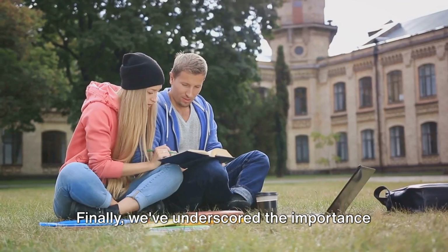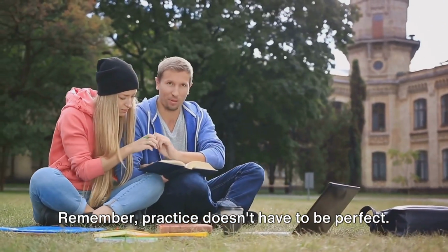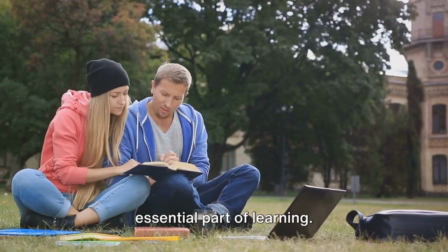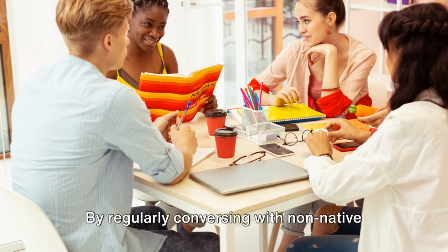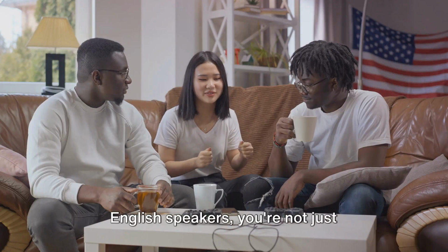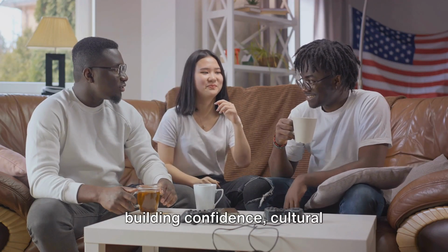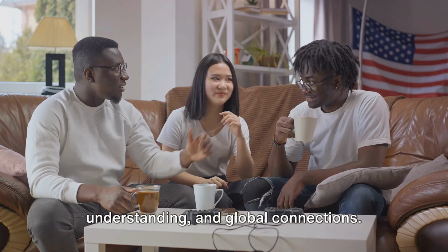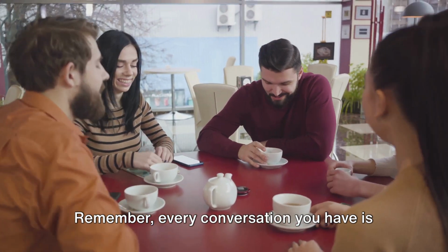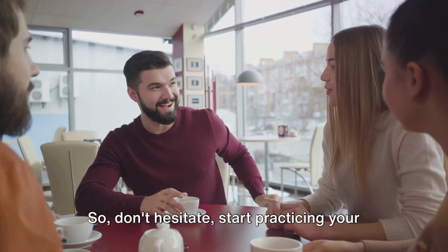Finally, we've underscored the importance of continuous practice. Remember, practice doesn't have to be perfect. It's okay to make mistakes. They are an essential part of learning. By regularly conversing with non-native English speakers, you're not just enhancing your language skills, but also building confidence, cultural understanding, and global connections. Remember, every conversation you have is a step closer to fluency, so don't hesitate.